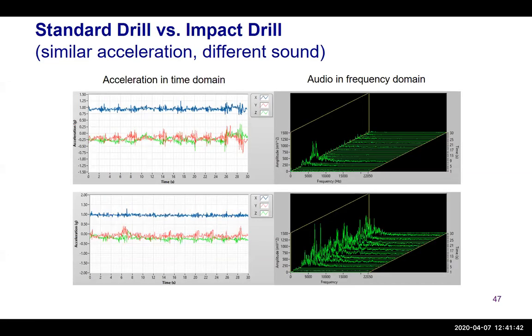Let's keep going. So this is the data that we can obtain. This is acceleration in the time domain on the left, acceleration versus time, and the audio in the frequency domain is on the right, so the amplitude versus frequency of noise. In the time domain, this is the standard drill versus the impact drill. The blue is up here around 1, and it's up here also around 1. All of these lines are very similar. Whereas in the audio domain, the standard drill is much different than the impact drill. The impact drill has a lot more noise, more power in the higher frequencies.